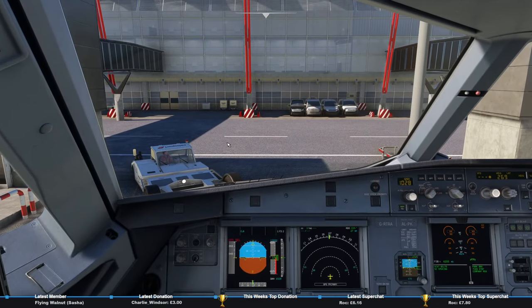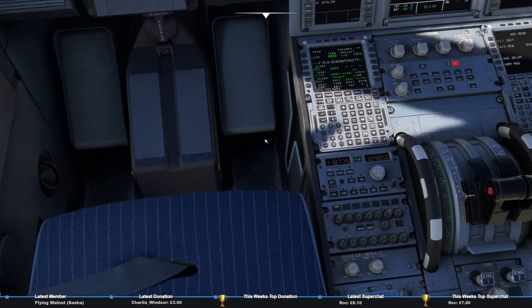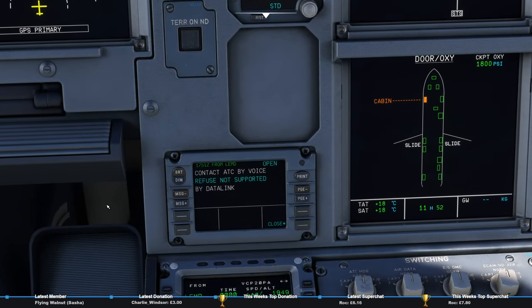Right, that's done. Radar, hello, Alpaca 20 Papa Alpha, stand 350 Madrid, information Charlie. Departure clears to Pamplona, please. I'm not sure if it worked via CPDLC. He's calling me. Have I got the right frequency? No, I've got the wrong frequency. No, I've got the right frequency. Oh no, I've got the wrong frequency. Contact ATC by voice. Refuse not supported by data link. Oops.